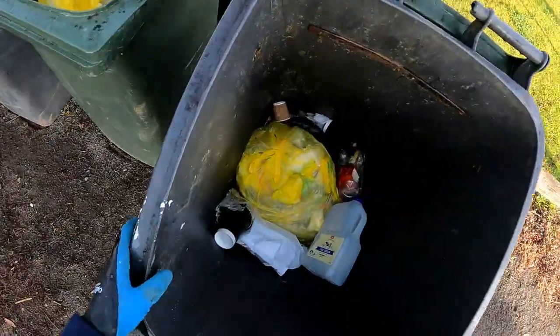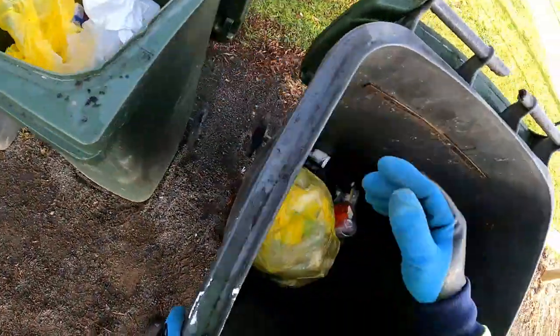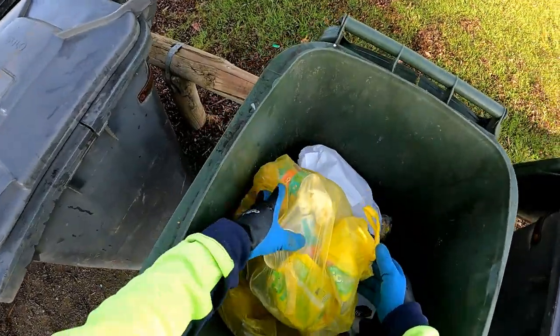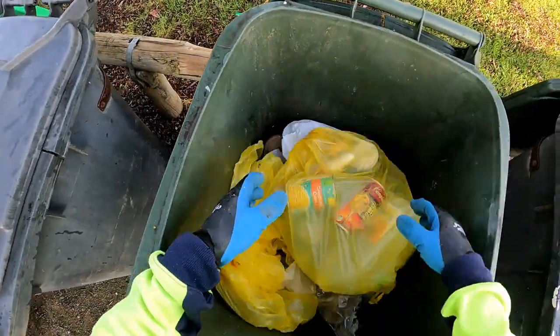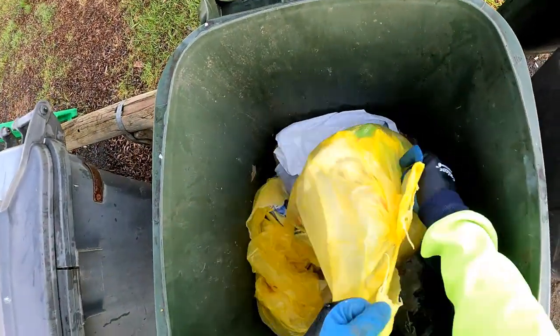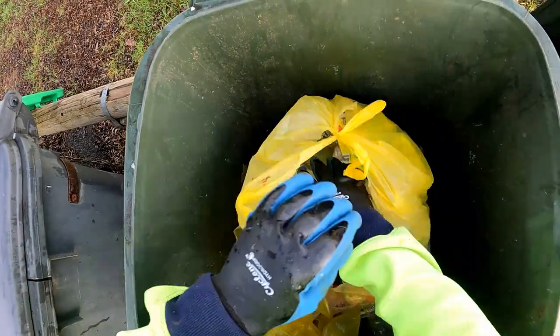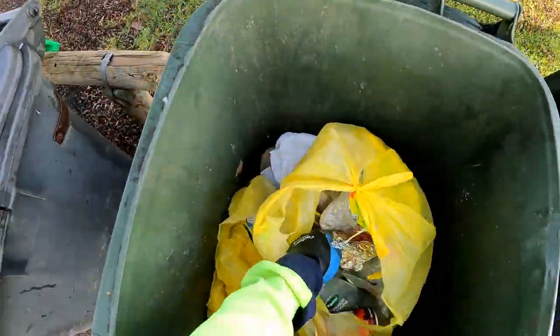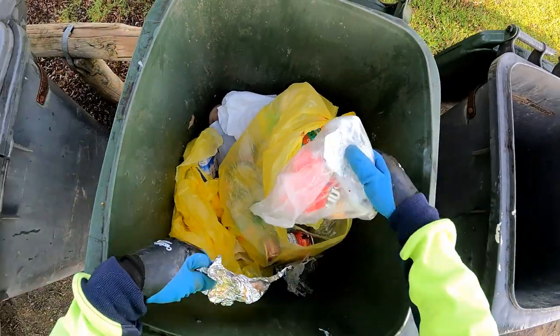Another gas can. It's got something in it. I'll take that. We'll use that for cooking our toast. Keeps us going during the winter. Never have to buy any. Nothing in there. What about that one there? Is that a milk one? No, it's a 10 litre. I'll take that. Gotta find the lid for it, otherwise I can't put it through.